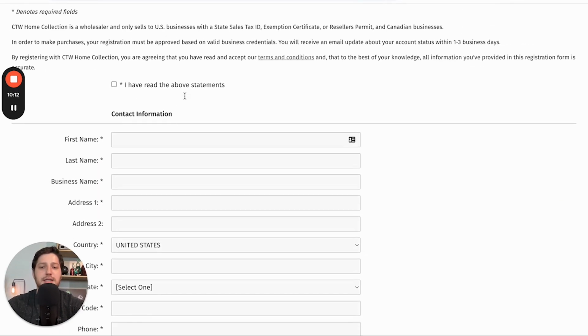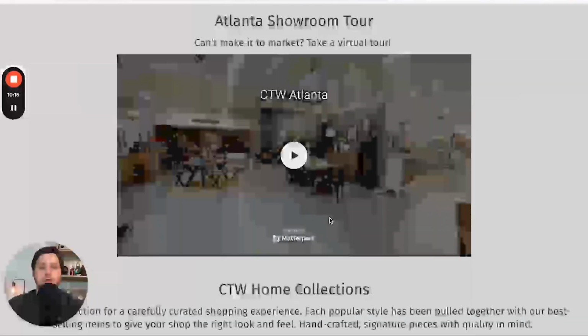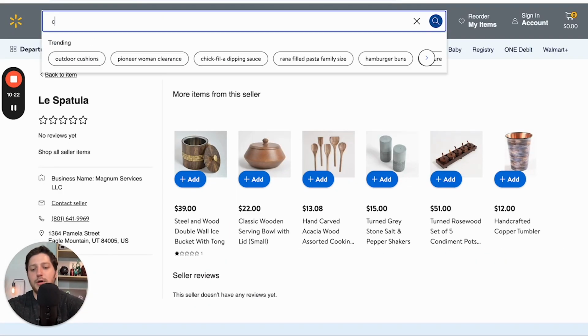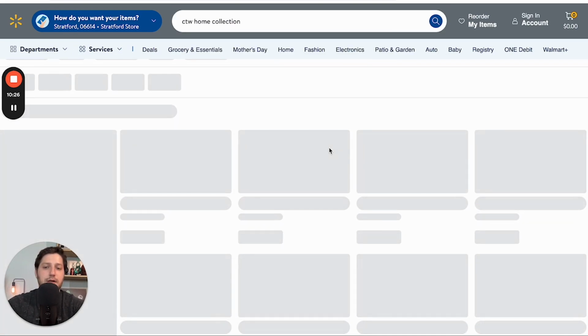So we're looking to just see that they are a legitimate wholesale supplier. Another thing that you can do is search them up on Google, and you can also, again, search up their address to see where they're located. Lastly, I'm just going to go onto Walmart, and I'm going to type in the brand name. I want to see if their items are actually selling on Walmart.